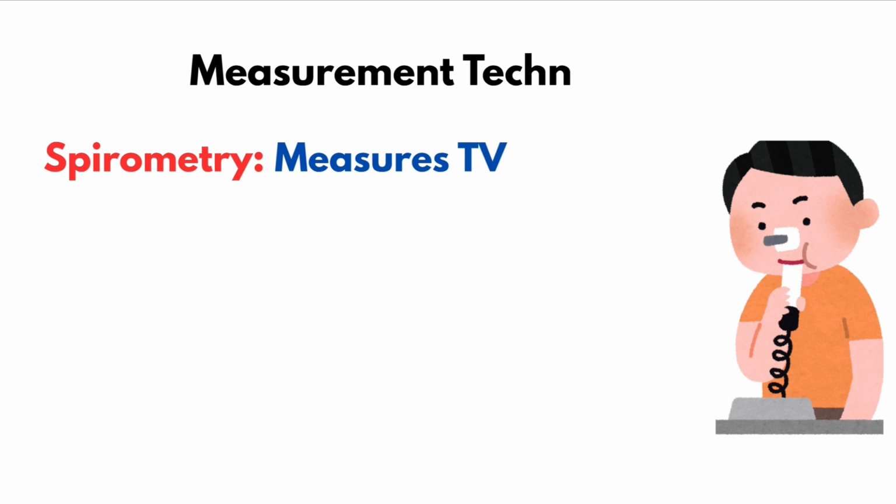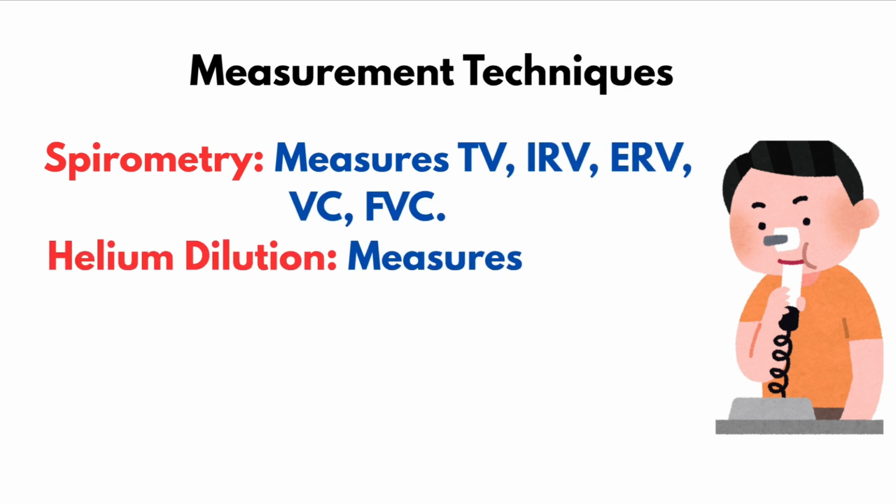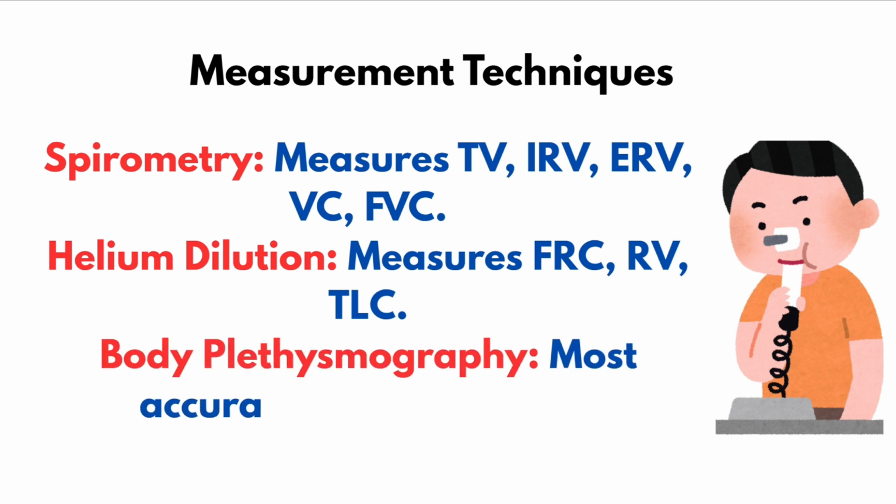To measure these important volumes and capacities, doctors use several techniques. So, spirometry is a common and straightforward test where you breathe into a machine. It's excellent for measuring tidal volume, inspiratory reserve volume, expiratory reserve volume, vital capacity, and forced vital capacity. However, because residual volume cannot be exhaled, spirometry cannot measure it directly.